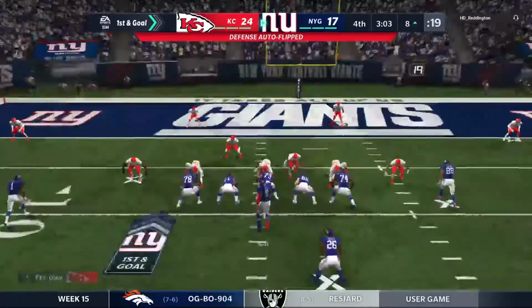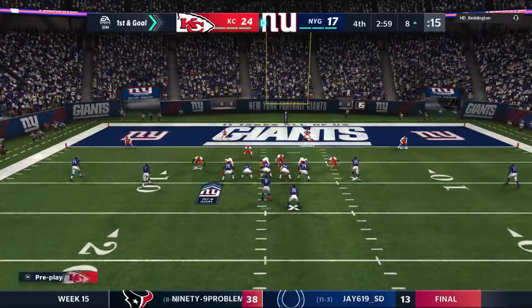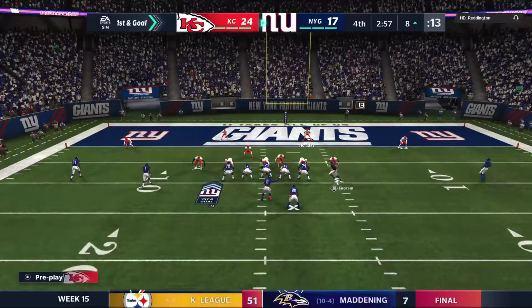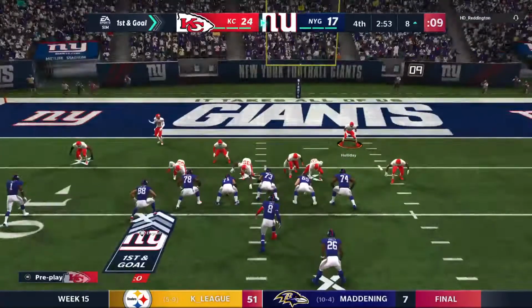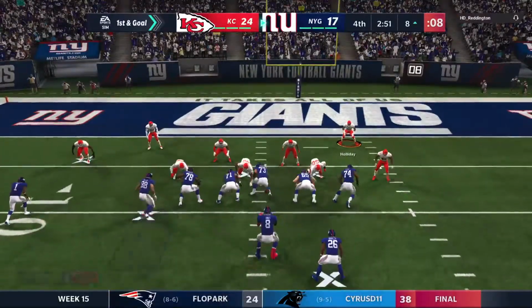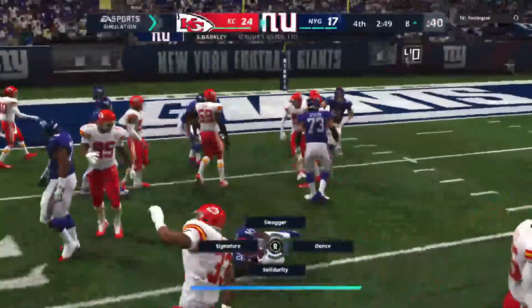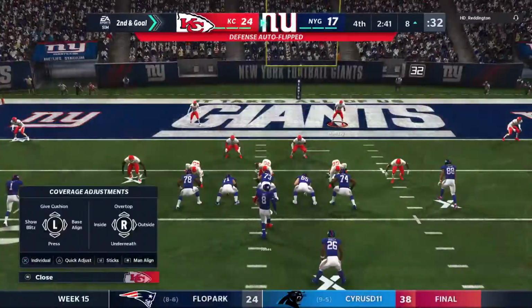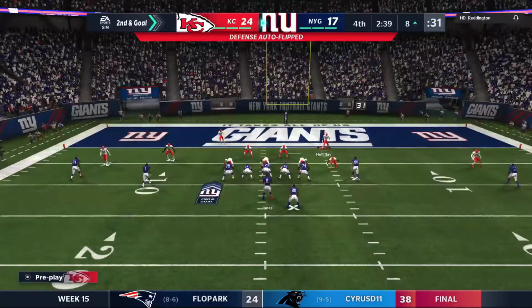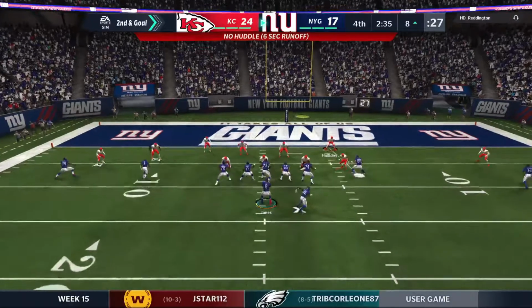A looming decision to make on the conversion, down 7, but first things first, they need to score as they come up on 1st and goal. Shotgun. They run with Barkley. And he's stopped immediately there. No gain on the play, and it'll be 2nd and goal. Nothing on first down, so the ball remains at the 8-yard line.